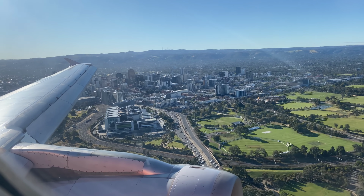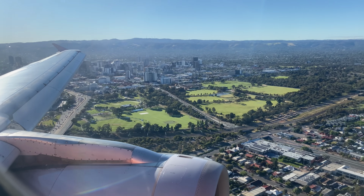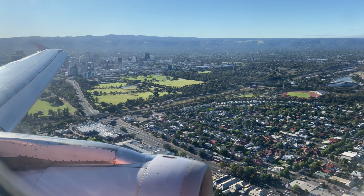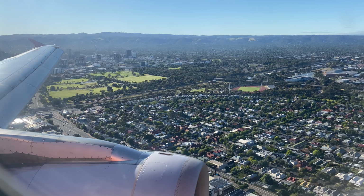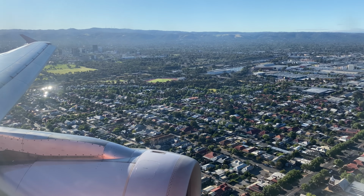For your information, I paid $59 for this one-way flight from Sydney to Adelaide, which was a great deal. On top of that, I paid $40 for the Starter Plus bundle, which included free seat selection, 20 kg of baggage allowance, and also food and drinks.